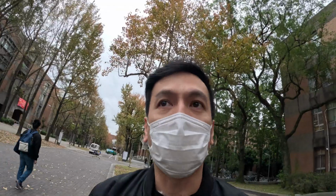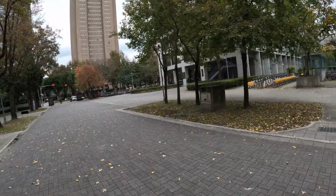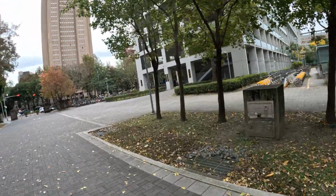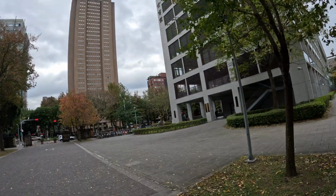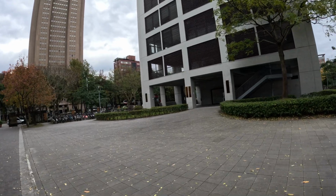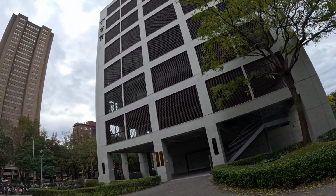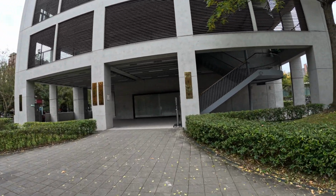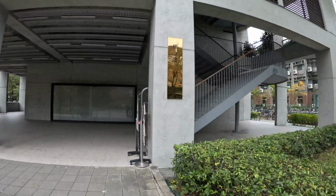Right now it's about 11 a.m. and it's still closed. And it's a holiday still, I think. So I find this building, the main building, interesting. It's very pragmatic, very rectilinear. All the columns are on an orthogonal grid. And I like the concrete finish. This must be precast concrete.